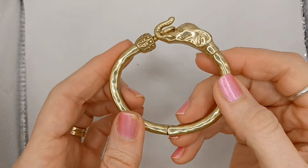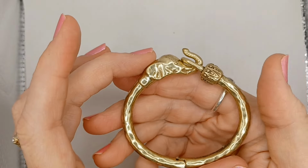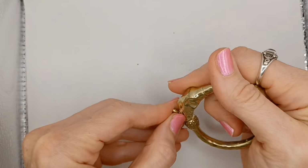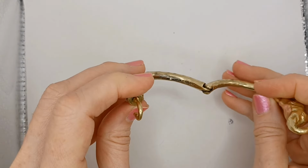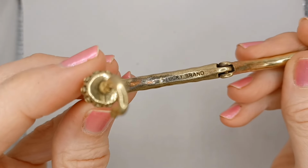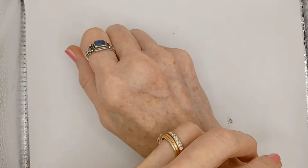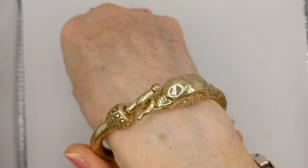Here's my elephant bracelet that I got from Deborah. I got it a while back. This is heavy and brass, and it's Lucky brand. Right there. And I'm just going to wear it for the rest of the video. This is one of my favorite bracelets.